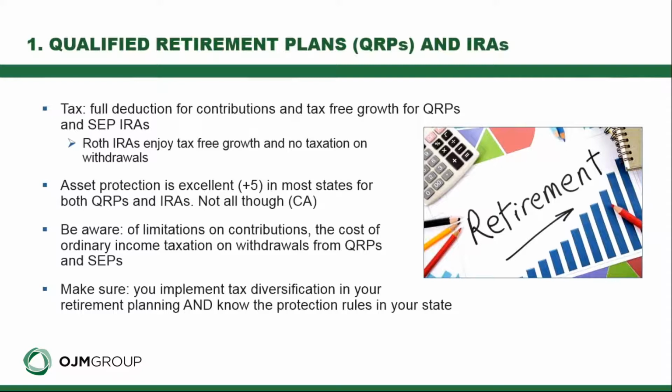So be aware. You'll see this in all 5 slides. What should you be aware of? Be aware of the limitations on contributions and the cost of ordinary income taxation on withdrawals from QRPs and SEPs. What does that mean? Qualified plans and the benefit of a deduction and tax-free growth is significant, but you also have to understand that you're going to pay taxes at whatever income tax rates are when you pull that money out. And in the future, they may be higher than they are today.